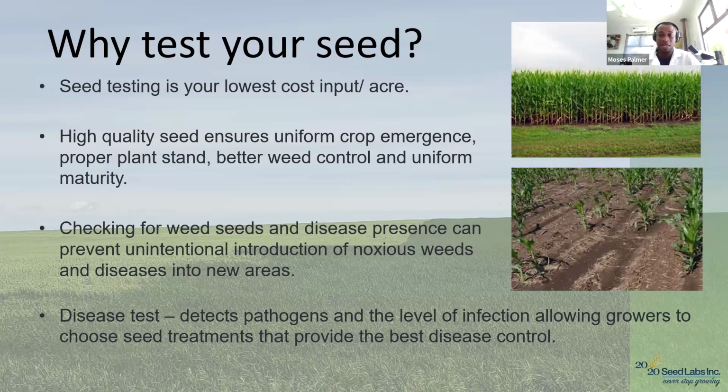When you test your seed, you can determine that your seed is high quality. It leads to uniform emergence, uniform plant establishment. It helps the canopy to close earlier so that you have better control of weeds. And then it also helps you with crop staging and timing of your application of your field.